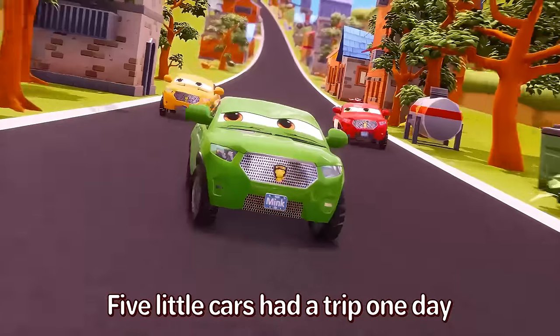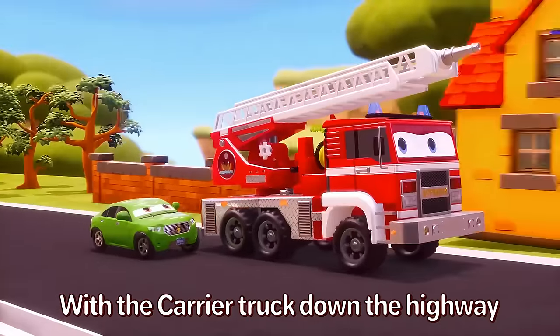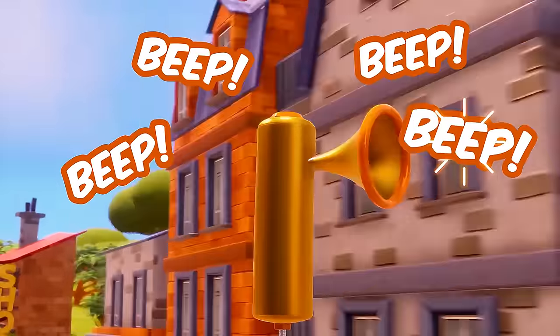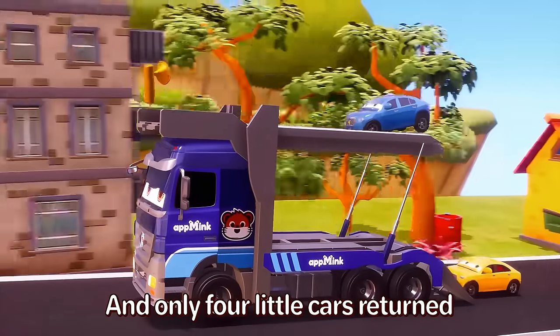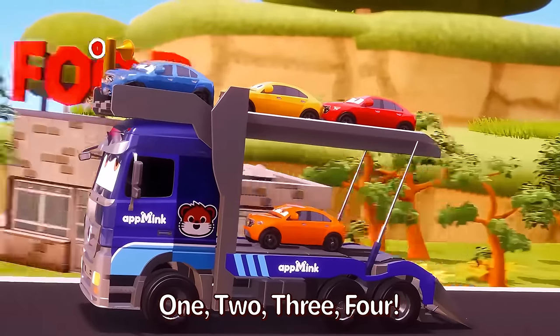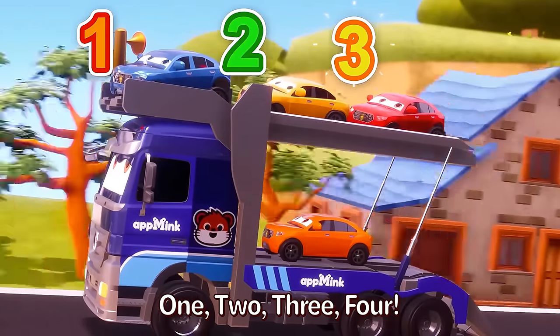Five little cars had a trip one day with a car track down the highway. The track blew its horn, beep, beep, beep, beep, and only four little cars returned. How many? One, two, three, four.